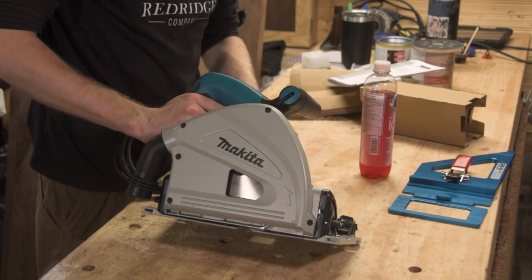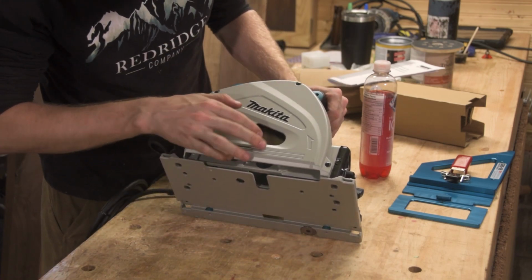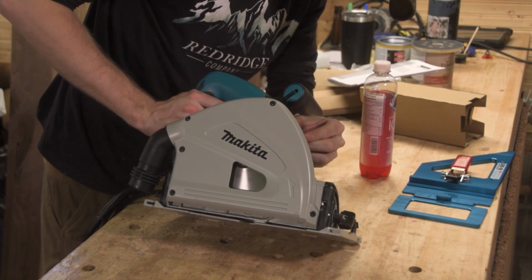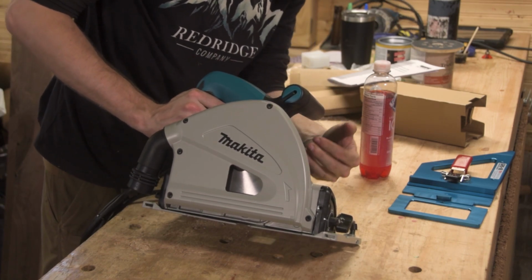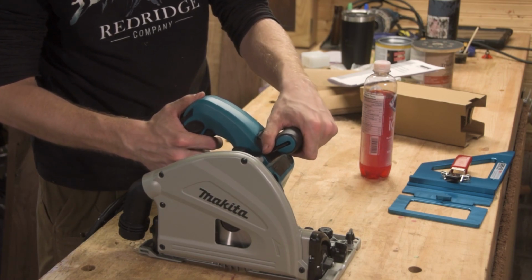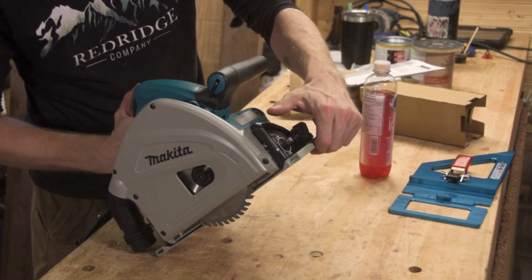Overall, that's a pretty beefy looking tool. It comes with a blade installed. That's always nice, I guess. I mean, kind of an expected thing. Okay, let's see what we got here.